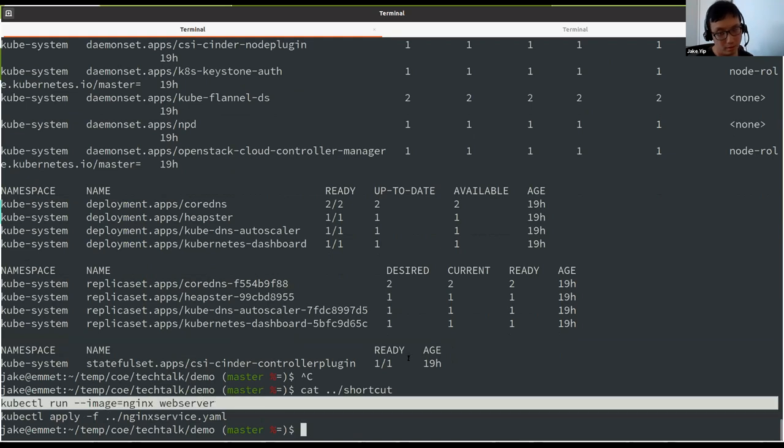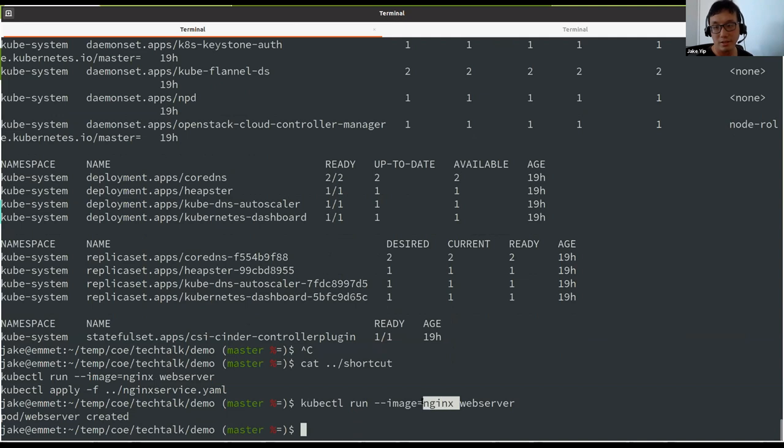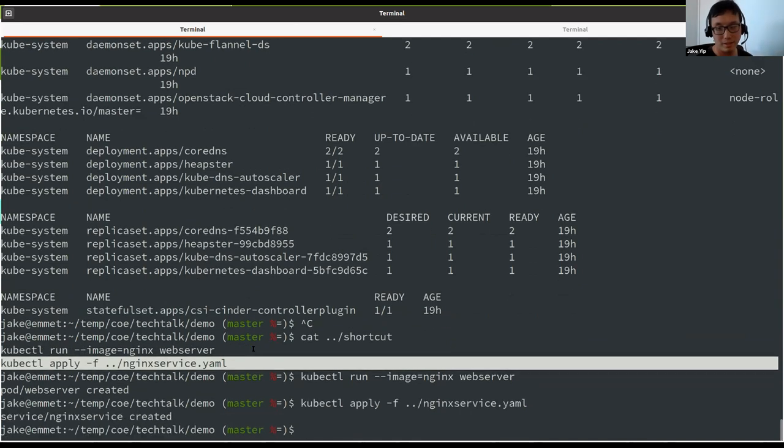I have a cheat code. And this would just run an Nginx container. You can run a load balancer. I'll just apply this first, and then I'll show everyone how this looks.